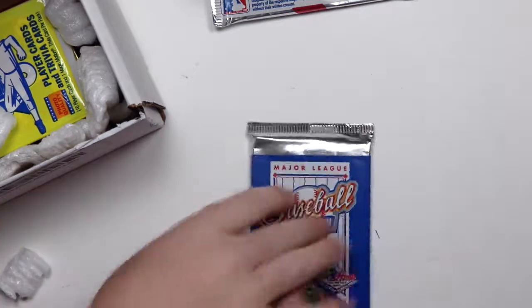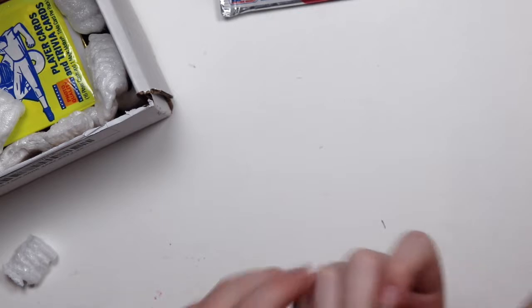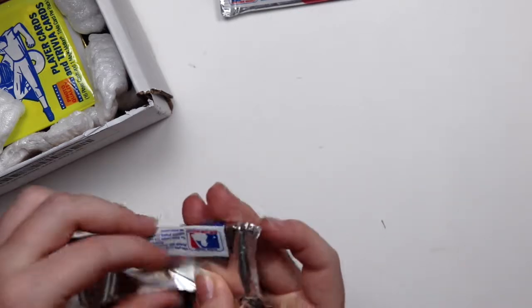Sure. 1991 Upper Deck High Series. We're going to look for Tom Pagnozzi and Alvaro Espinoza. Those are the best cards in this set. This is like paper, and then it's also not... It's actually foil. This is foil?